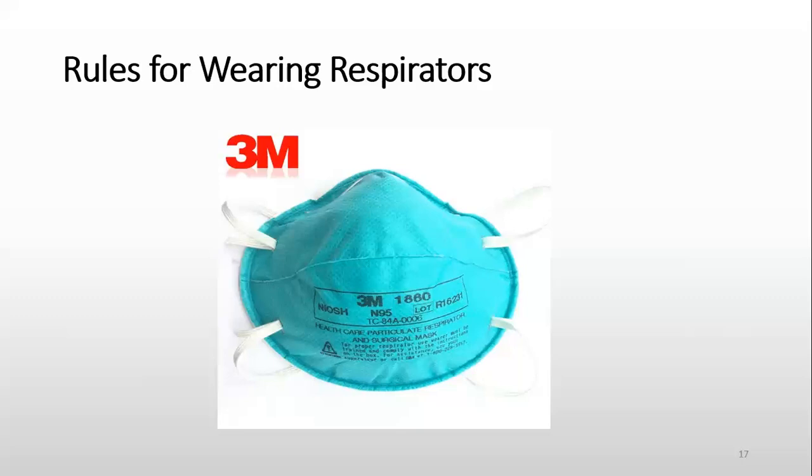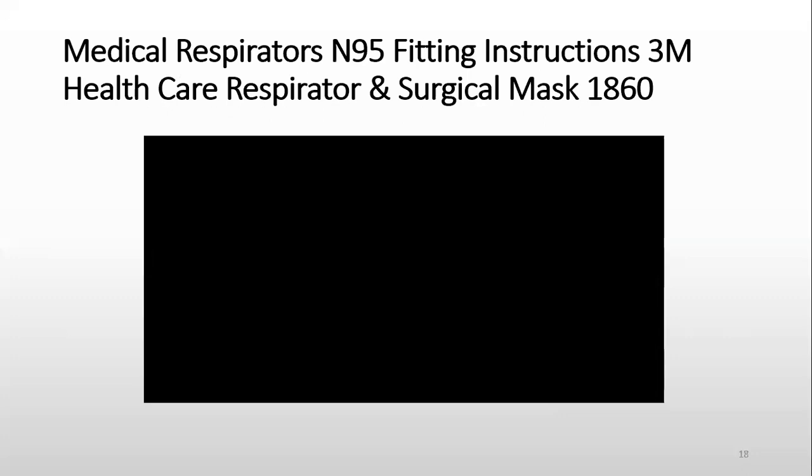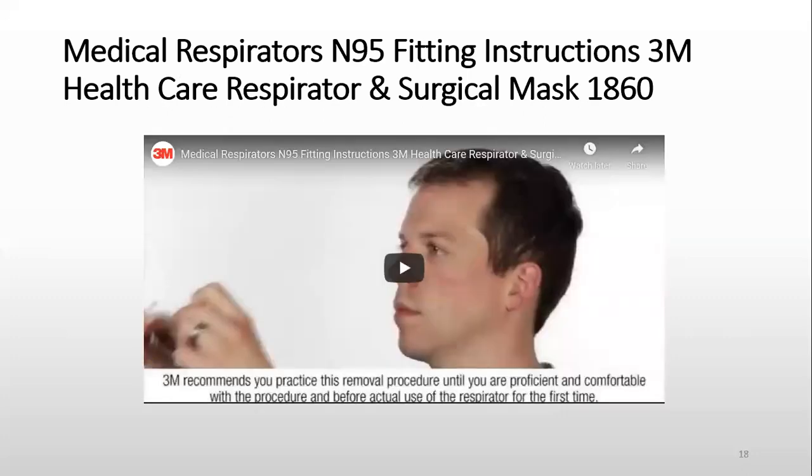This training uses 2 specific N95 masks, 3M 1860 and 1870. Follow the instructions that come with the masks on how to put them on and check their fit. In the reference section of the guide are links to videos with demonstrations. We are now going to watch a video that contains fitting instructions for N95 3M 1860 respirator surgical mask.